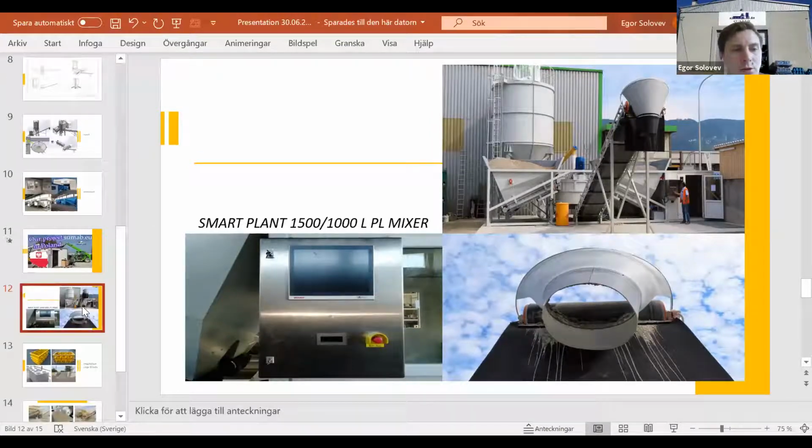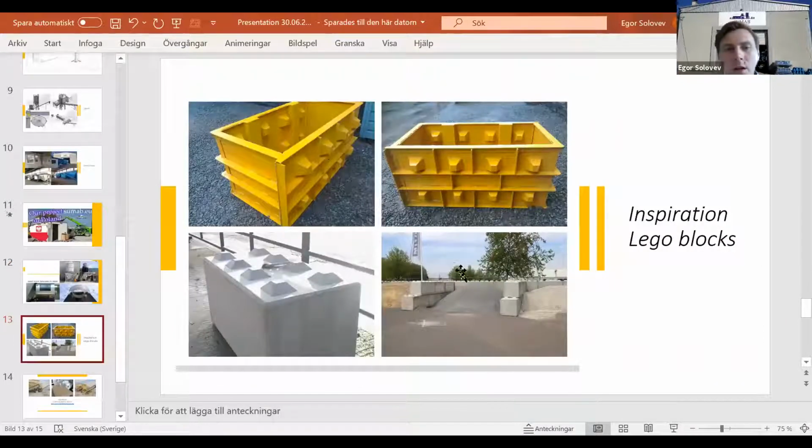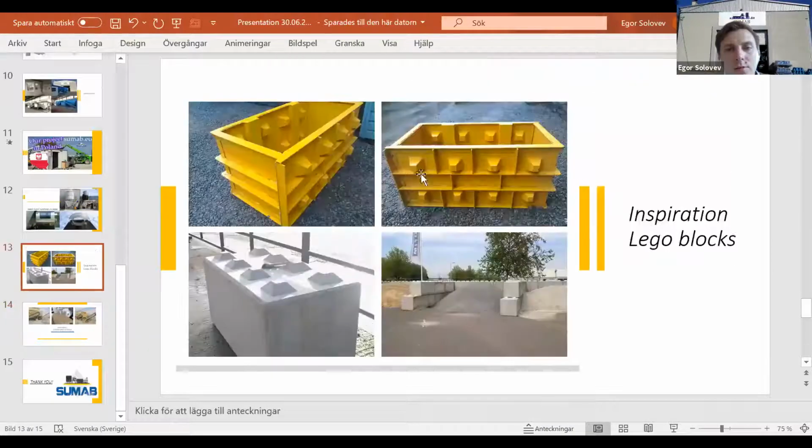And also, I just wanted to share with you some inspiration again, how you can use these mobile plants, not only for ready mix or housing or construction, but again for Lego blocks, for example, you just have to purchase these molds.